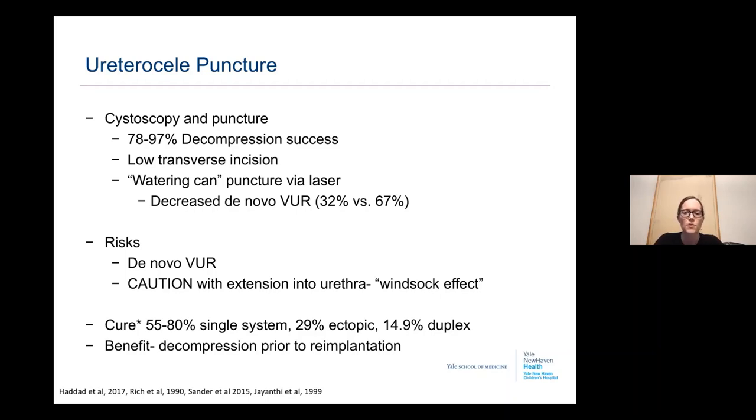That's multiple punctures throughout, and the benefit of the watering can is a potential decrease in de novo vesical ureteral reflux from the authors described. The risk of ureter seal puncture would be creation of reflux. It's important to remember that some of these patients will have lower pole or contralateral vesical ureteral reflux preceding puncture, but even if they do not, they can have de novo vesical ureteral reflux.